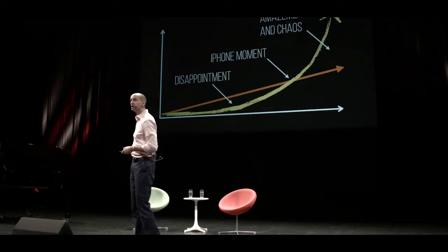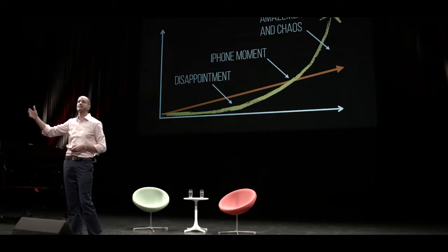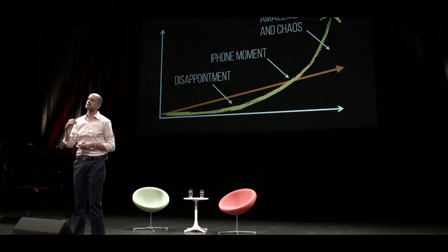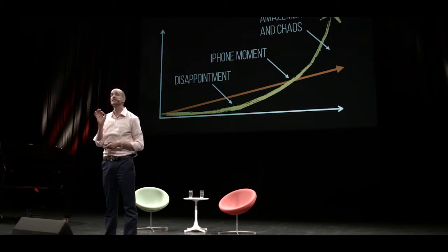And then you come to this world where we have chaos and amazement. Chaos and amazement is Kenya today has 7% smartphone penetration. 90% of Kenyans have a phone, a dumb phone, and 7% have a smartphone. That number is expected to rise to 90% smartphone penetration in the next 3 years. Overnight, Kenya will become internet connected.